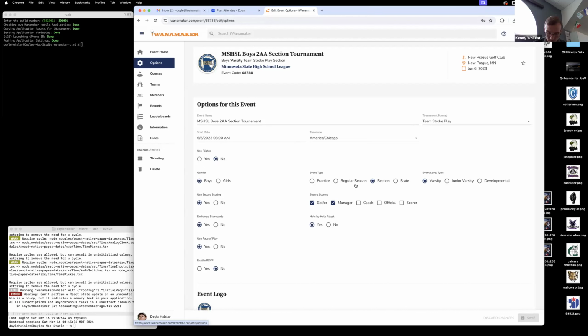We added this event type because this will allow, at the end of the season, if a college coach wants to evaluate these teams and players, they can come in and say, hey, I only care about the section and state. So they can go to the rankings and only focus on postseason.